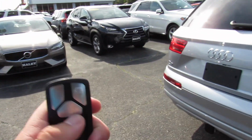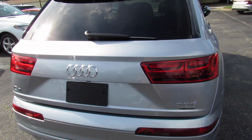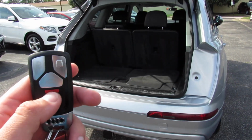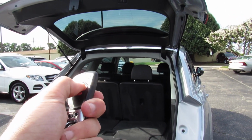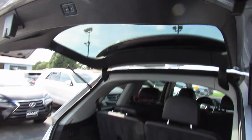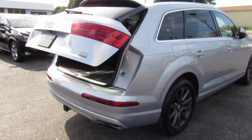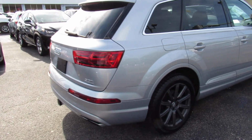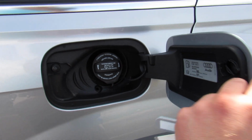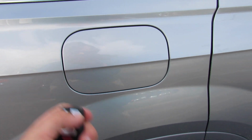Coming to the key itself, you can press and hold, and this one obviously does have a power trunk, just like that. Press and hold again, and just walk up, press up here, and just like that it will close. Typical Volkswagen and Audi fashion, fuel cap is on the passenger side. Just make sure it's unlocked, walk up, and press release.